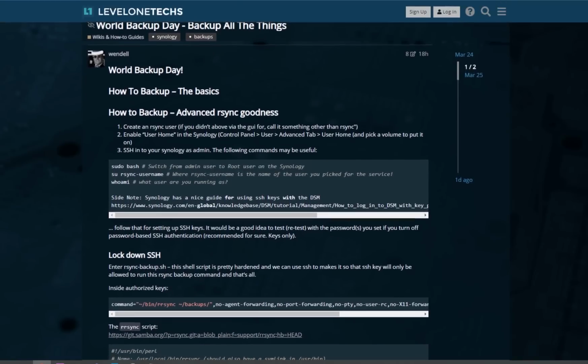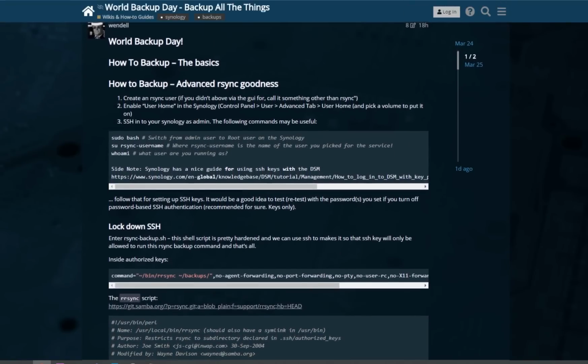Or is it Z-Shell? Or Fish? No, it's in a nutshell on the Level 1 forum.